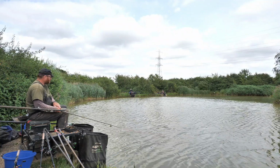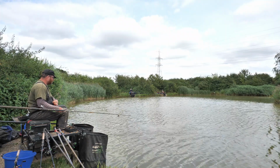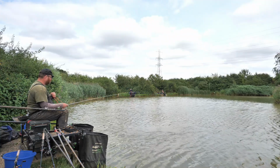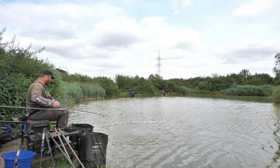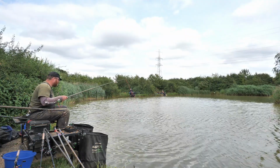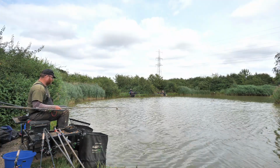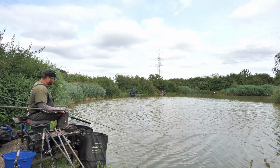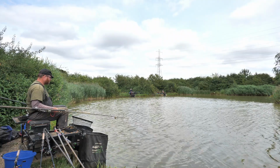So fine margins, really. Pardon the pun, fine margins, because I definitely wasn't fine with what I was fishing. This end of the lake seemed to fish a bit tougher, or am I just making excuses? I don't know. So £120 won it. There's been £100, and then there's been a 90, a couple of 80s, and then my 77.